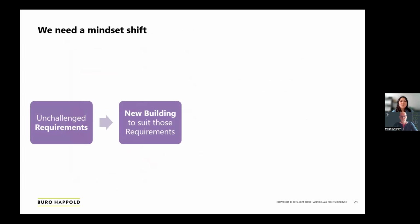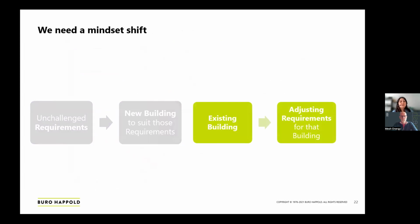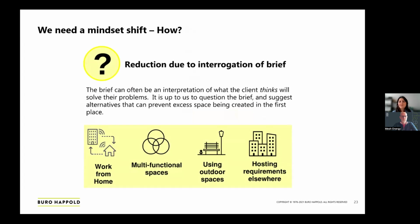So one way that we need to do this is we need a mindset shift. We need to move from the unchallenged requirements of a building and then producing a new building to suit those requirements, to really focusing on having an existing building and then adjusting our requirements for that building. And how do we do that? We need to reduce and interrogate the brief so that we can ensure that we're using the building to the best of its ability. So one way is to reduce the amount of space that one thinks you need within an existing building.